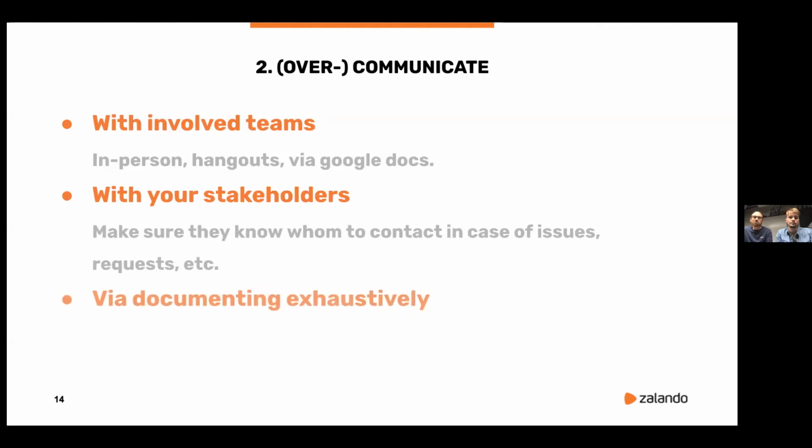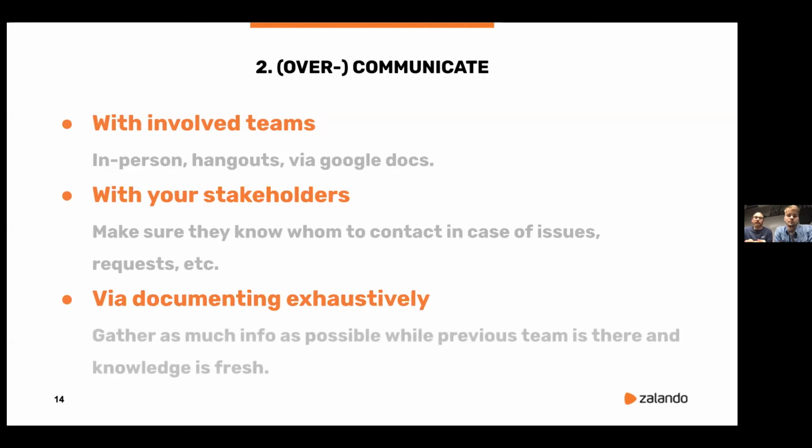And then with communication goes also documentation. Documenting as exhaustively as possible is important, especially while the previous team is here and while their memory is still fresh, because this can be very useful in the future.